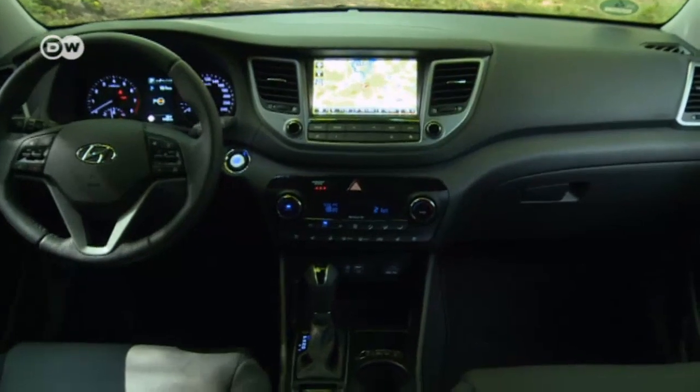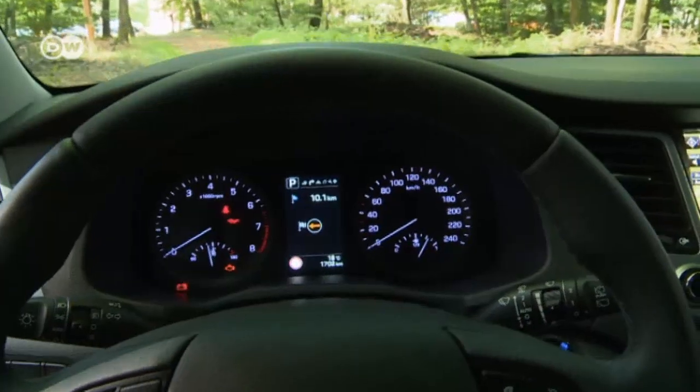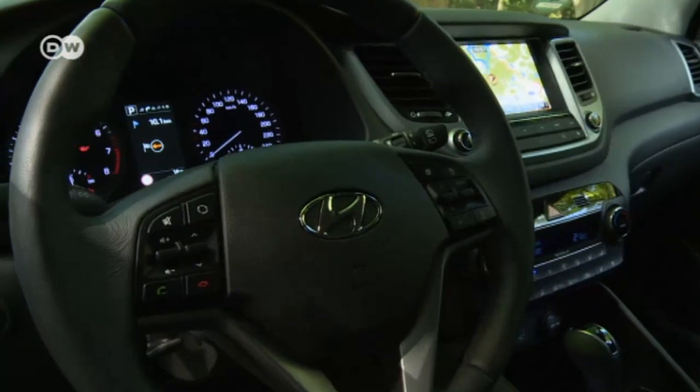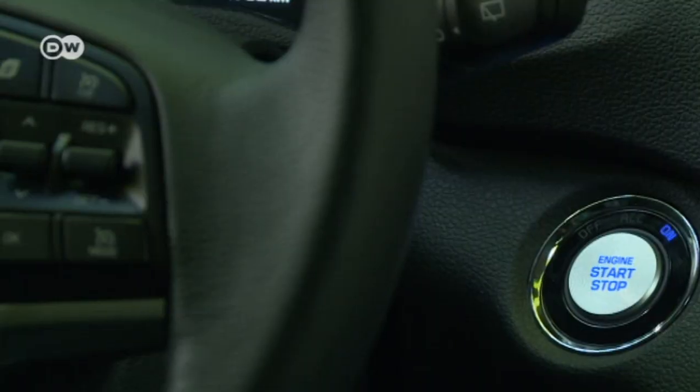Get in, turn on and relax. The comforts associated with the Mercedes or Volkswagen are also available with this Hyundai. The Tucson has a sober but distinguished design. You can feel right at home here.